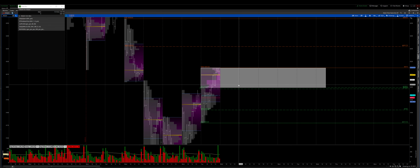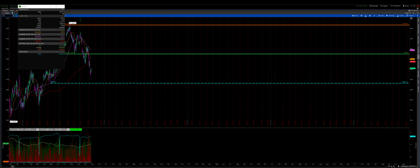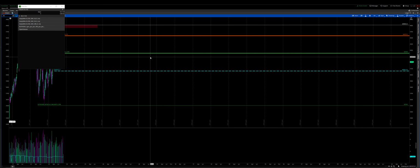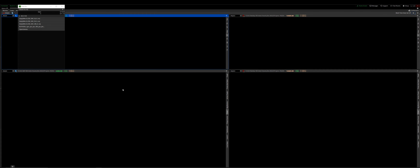That would prove to me that in the bigger picture, we are now one time framing up, and we'll be looking to attack a previous week's high. And on our larger picture, I just want to see what that weekly high is before we look at the daily. That weekly high from last week is 4290.50.